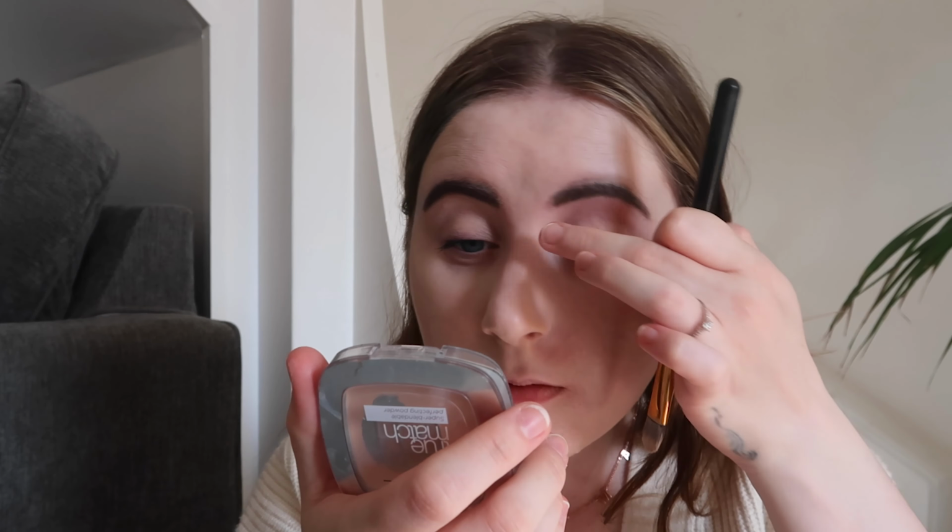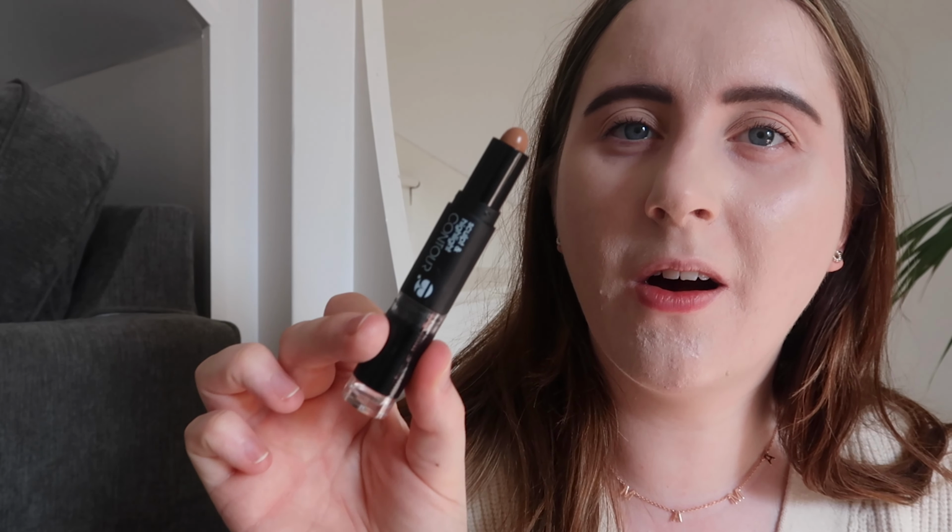I picked up this Superdrug, their B line, I think that's what it's called, I'm not quite sure. This is in medium and it's just their sculpt and highlight contour.